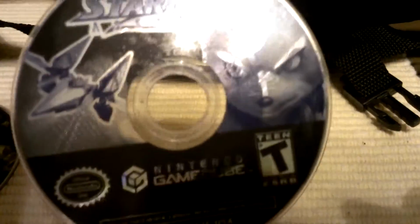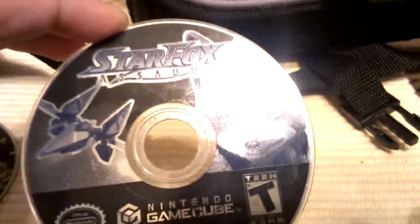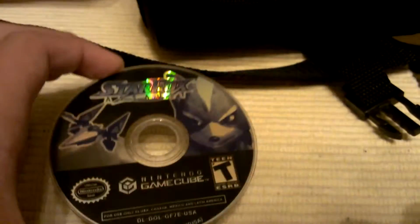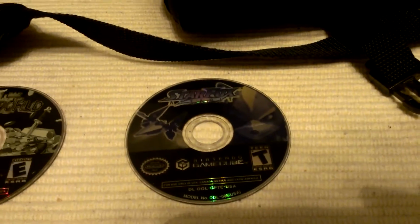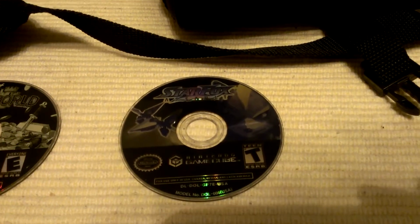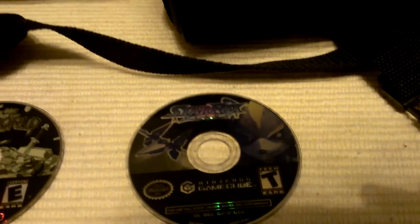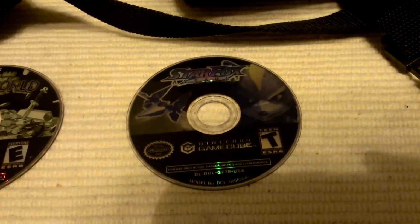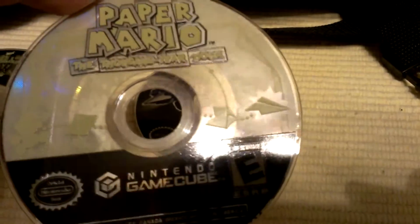So next game I picked up is a $20 game, and it's Star Fox Assault. I haven't tried this one yet. I don't think I've ever played this one before, so I'm pretty excited to pop that one in. Yeah, this one's a $20 game. And then the last game I picked up was in the GameCube. I just opened it up to see if this GameCube was working, and I found this game in there, and I just took it out and brought it up to her. She said $3 for all 3 of these. This one was definitely the best, and it is Paper Mario: The Thousand-Year Door.